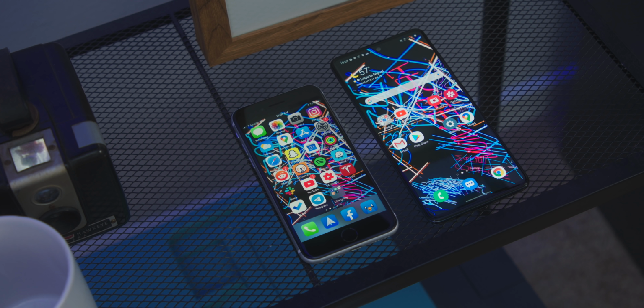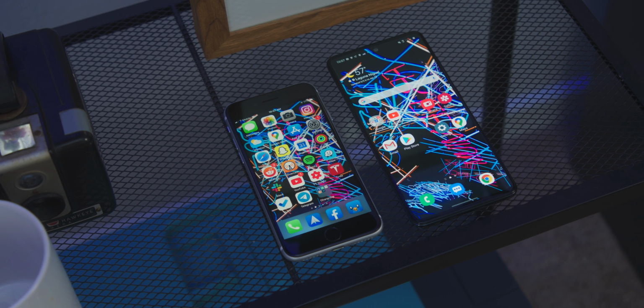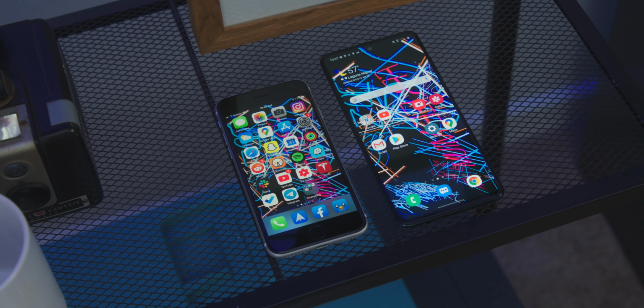While camera is a huge determining factor in which phone to get, for me, display is the most important category. It's the portal to pretty much everything that this phone can do. If it's not a good enough display, it can sour the phone for me. So let's start with the iPhone SE.